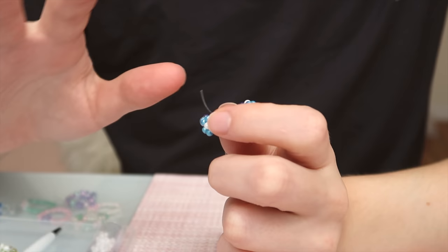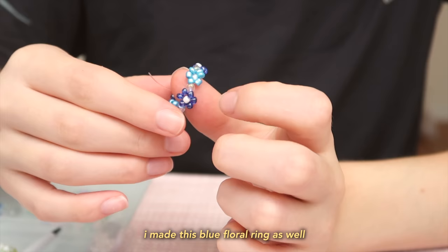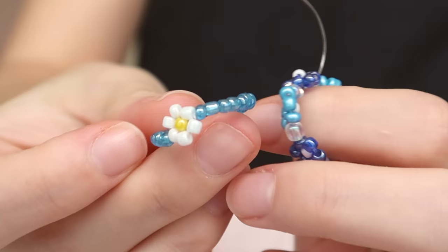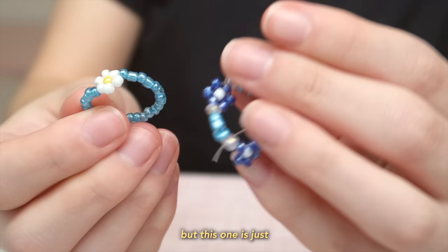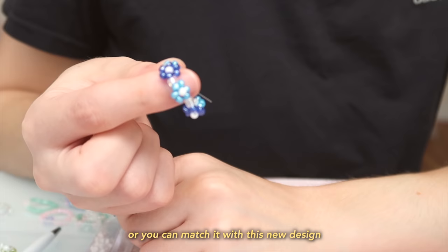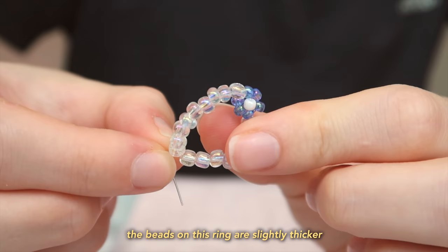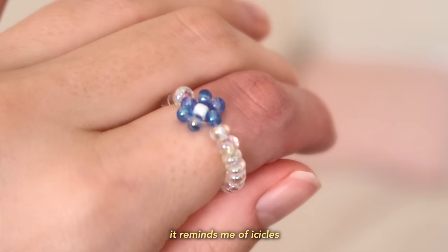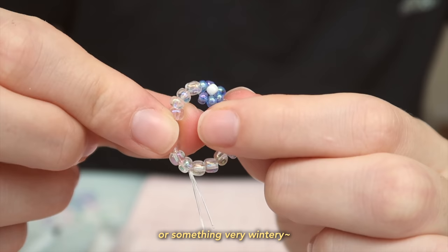Then I thought because it's going to be winter and I associate blues with winters, I would make this blue floral ring as well. Actually, it kind of matches this older blue daisy ring design I have, but this one is just purely blue and it uses different types of blues, so you can either match these or wear them separate, or you can match it with this new design. The beads on this ring are actually slightly thicker and they're all this pretty iridescent. It kind of reminds me of like icicles or something very wintry.